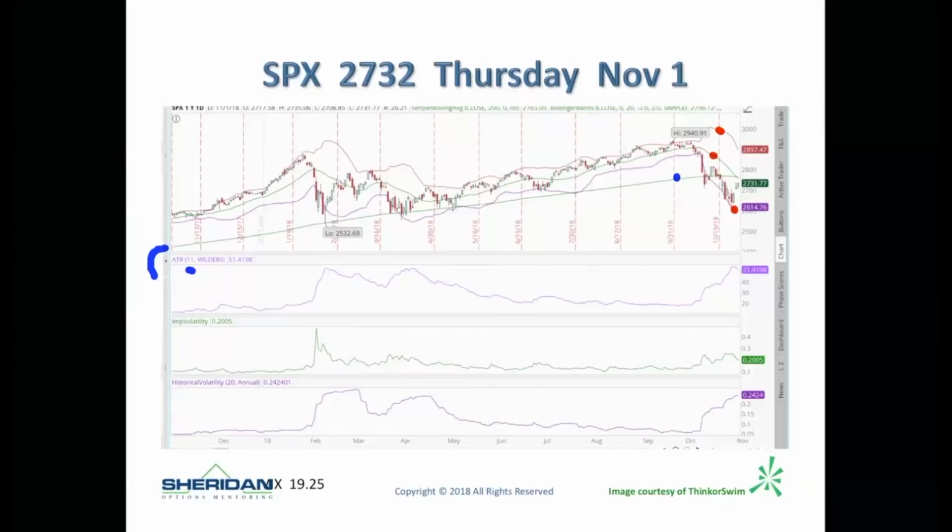Last week, Monday, what did I say? Wait a second. Today is, okay. Last week, Friday, the range was 64. Last week, Thursday, 55. Last week, Wednesday, 92. Tuesday, 62. Monday, 29.